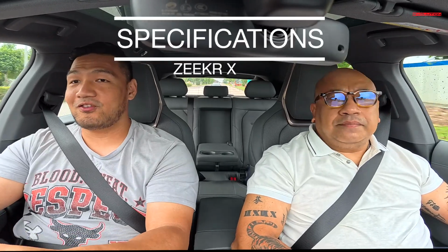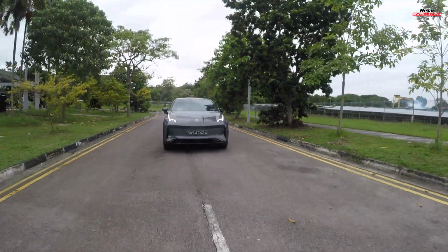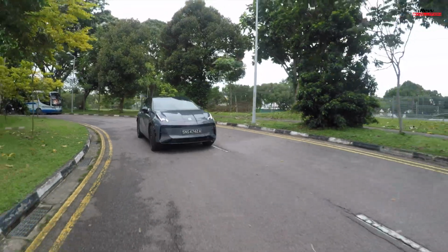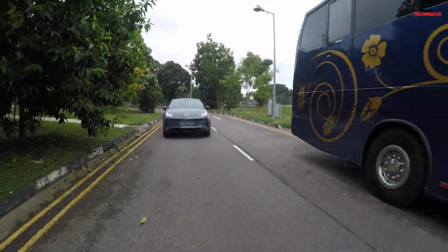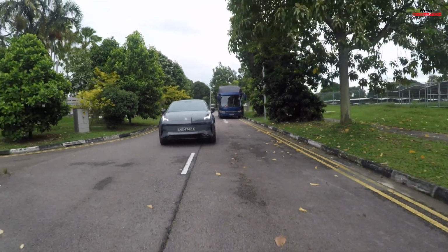Take it away, bro. So a quick run through the specs of this car. This car has a battery capacity of 66 kilowatt-hours, which is on the higher side of the current market. This car comes equipped with dual motors and runs with 4-wheel drive. It has a top speed of 180 km/h, digitally limited, of course, and a total power of 428 horsepower. It's sports car mode, man. And a total torque of 543 newton meters. That's a lot of pulling power.